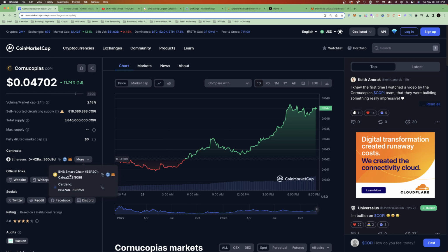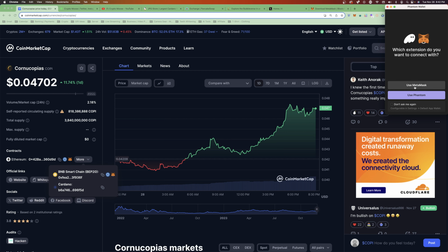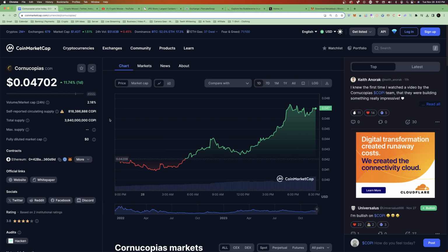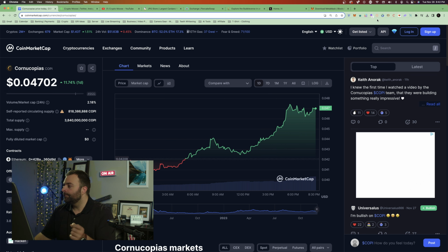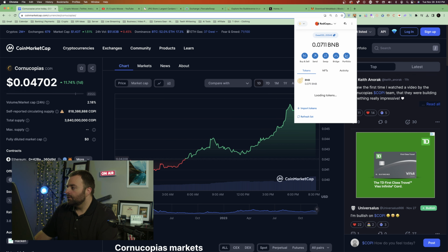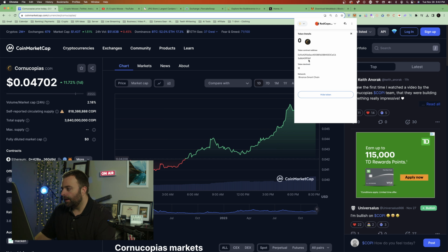So we're going to go here to BNB Smart Chain. It's a BEP20. You can also click on Add to MetaMask. Okay, so if you're using Phantom, you can do that as well, I believe. So anyways, just make sure that your token contract ends in 3F93. So we're going to go here, go to COPI, token details, 3F936F. There you go. Perfect. So just make sure to double check that.